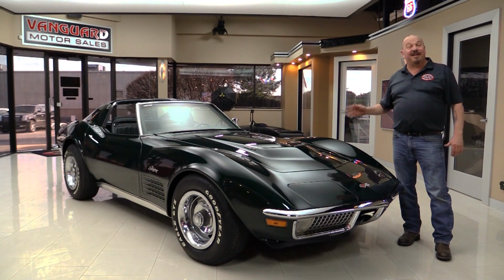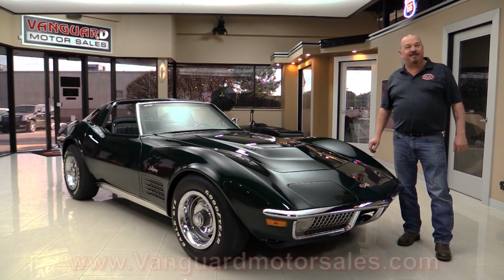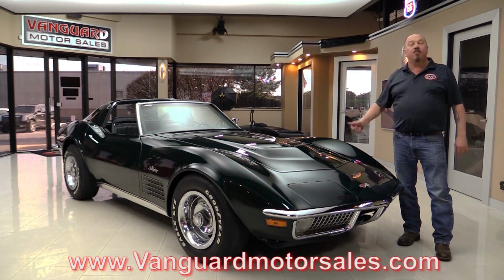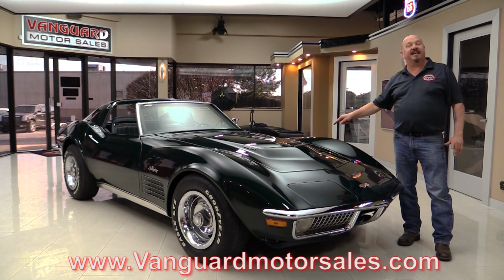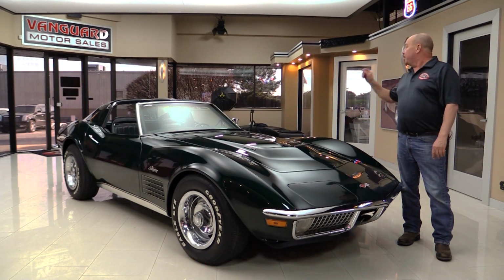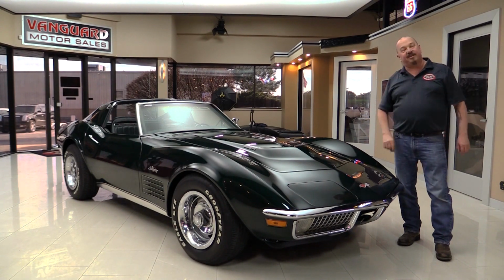I'm Greg and I am standing in front of a 1971 big block Corvette, numbers matching. You're gonna love checking this one out. So go to our website at vanguardmotorsales.com. We'll put it on the lift so you can check out the bottom side. We're gonna get under the hood and take a look at that 365 horse 454, and take a look at the interior. We'll show you everything you wanna see so you can make a great decision on your Corvette investment. So come on up and we'll fire this big block up.